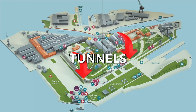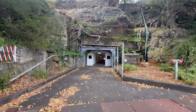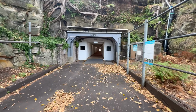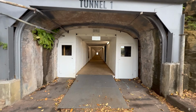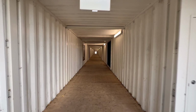We now make our way down to the lower level of Cockatoo Island and one of its most fascinating features. This is Tunnel 1. Originally built during World War II, it stretches 180 metres beneath the island and served as a key access route for workers and materials.